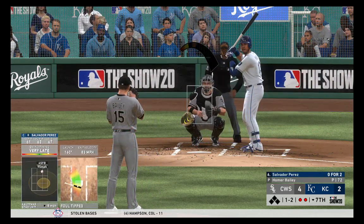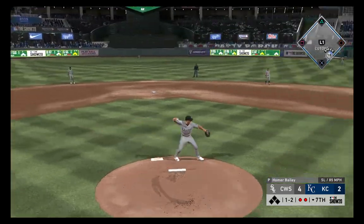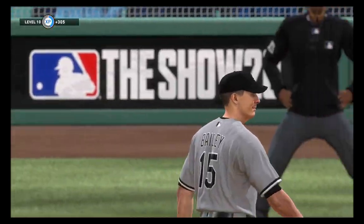7th inning here at the ballpark. 4-2 our score. Now here's a comebacker back to the mound. And he'll flip it onto first, and with it, that ends the inning. Royals go down 1-2-3.